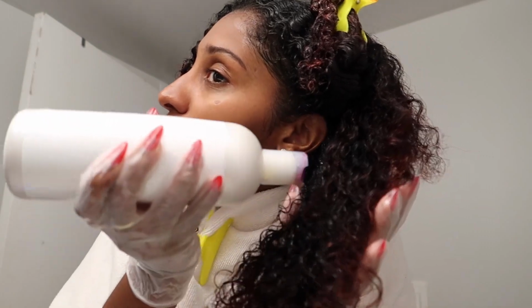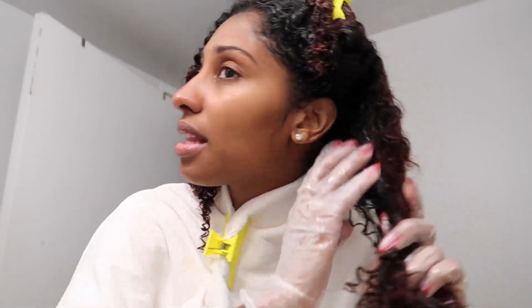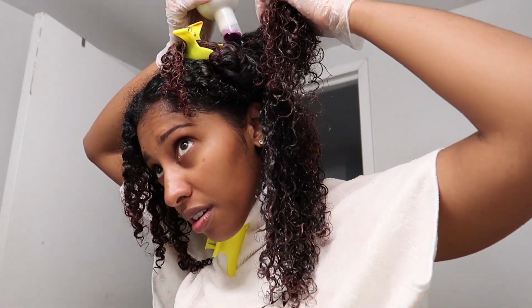So you just want to put on enough where it's like a light coat, like if you were styling your hair and you were lightly coating it with conditioner and making sure that you're getting the conditioner through your curls, that's just about how much you want to put. Don't drown your hair in the protein, but at the same time make sure that you're sifting it through your hair so that all your hair gets just enough.